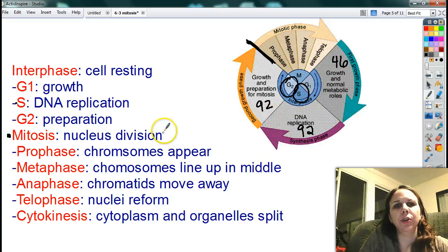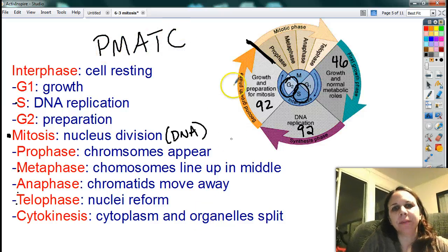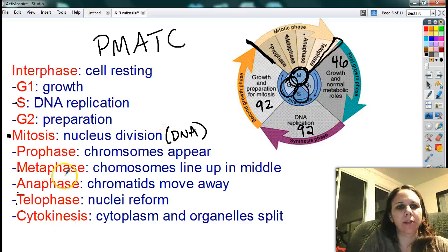Mitosis is when the actual nucleus and the DNA do their dividing, and it's split into 5 different phases. P, M, A, T, C. Don't pee on the mat, you see? So these are the phases of mitosis, and you can see them here: prophase, metaphase, anaphase, telophase, and then sometimes you'll see cytokinesis kind of shoved in there like a little wedge. So this is all the M phase right here, made of these 4 phases.